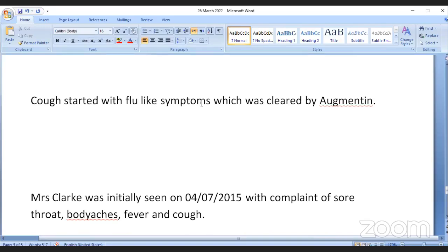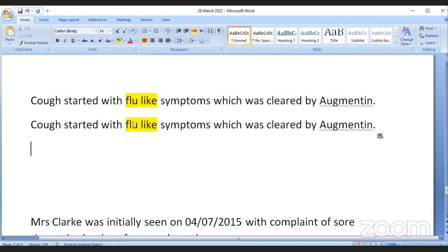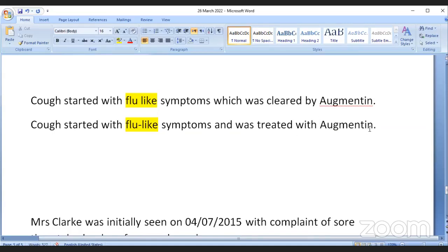So, cough started with flu-like symptoms, which was cleared by augmentin. Actually, "which" should be after cough, okay? But at least write a hyphen between flu and like. Between flu and like, we should use a hyphen: flu-like symptoms. So first use flu-like symptoms with a hyphen here, and then "was treated with augmentin" like this, okay? Make it easy to understand. Just make it easy, don't mix. The "which" should be after cough, not here.